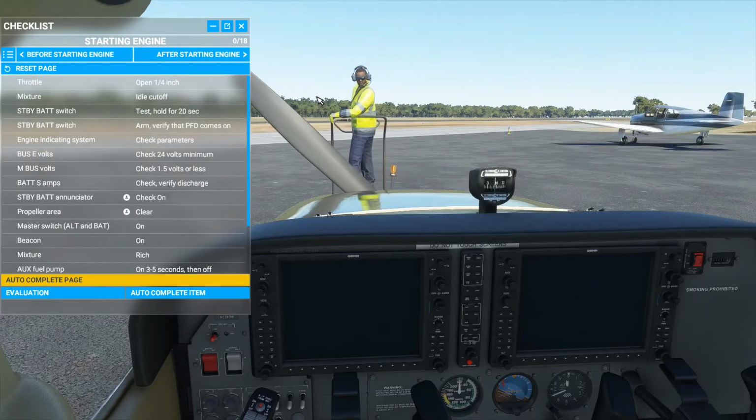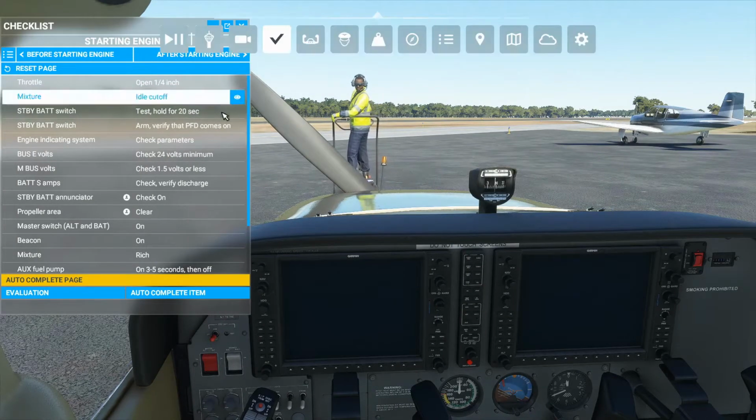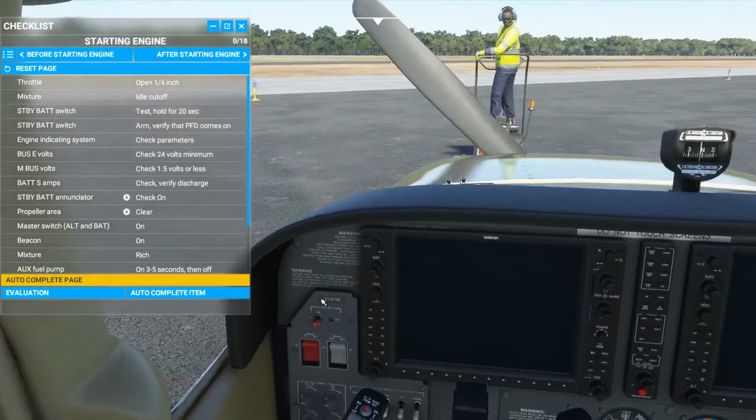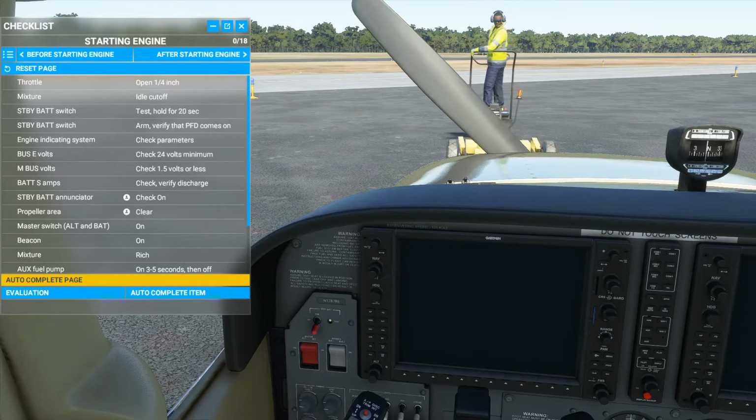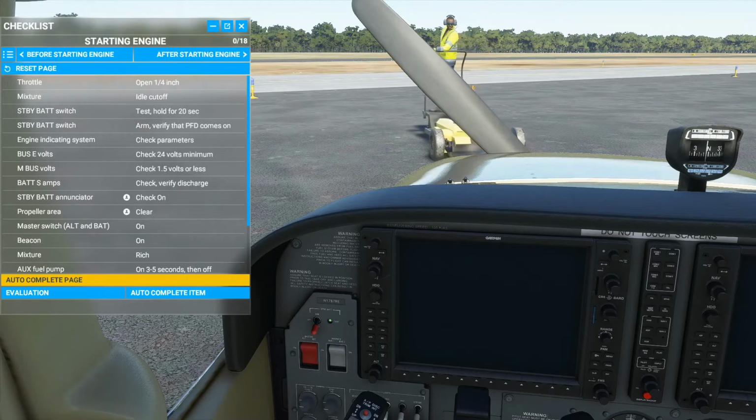Alrighty. So, let's get this started. Throttle, quarter inch. Mixture idle cutoff, standby battery switch. Let's hold that on test for 20 seconds. I don't exactly know why you need to do this, but we'll do what the checklist says. Yeah, but I'm really excited to fly today because I freaking love Charleston, South Carolina. Even though I've never been there personally, I always hear nothing but good things about it. And I really can't wait to just fly around there with you guys at one point.